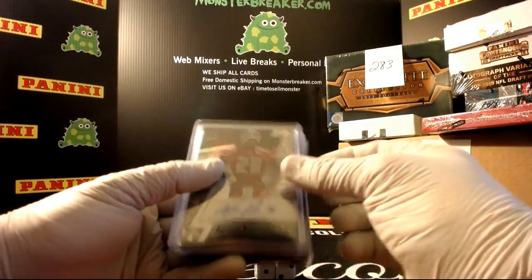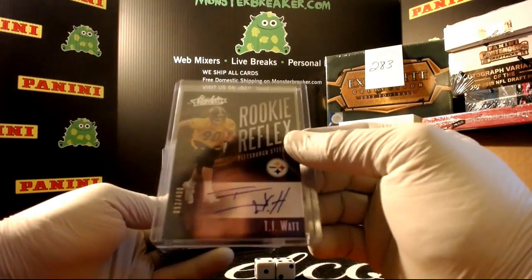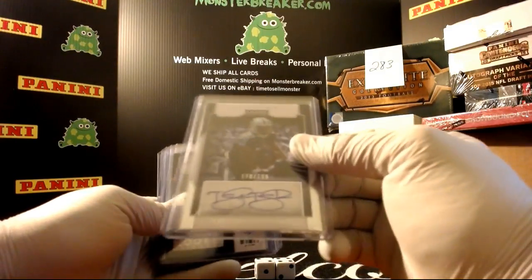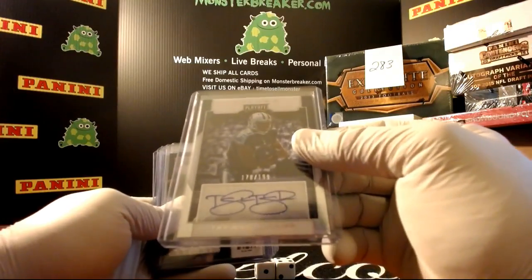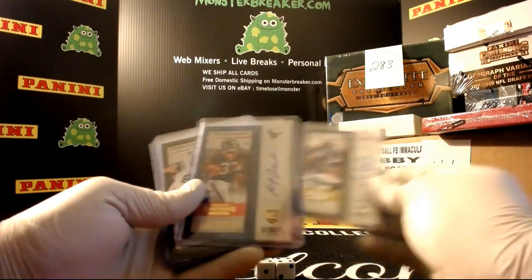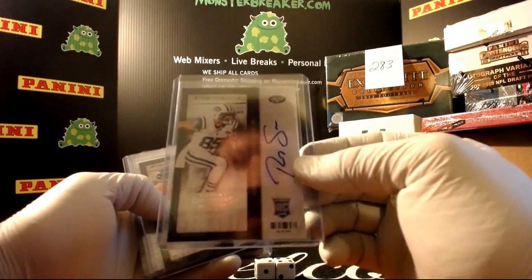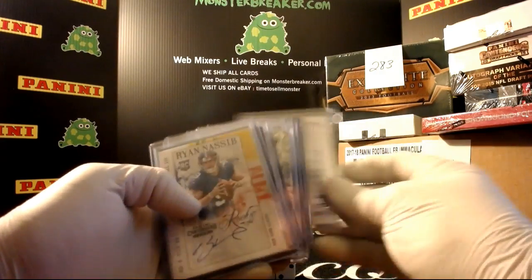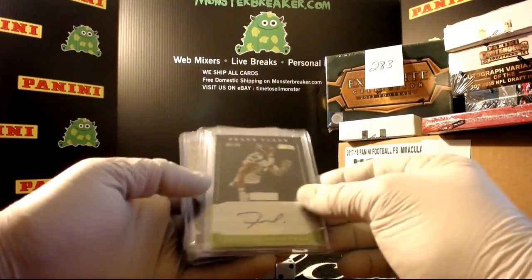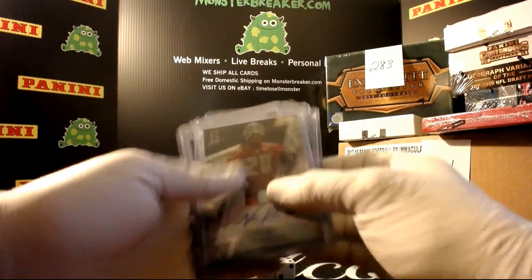For the autos, we have Vernon out of 199. Sticker auto of TJ Watt out of 400. Sticker auto of Tavarius White out of 25. Sticker auto of Taiwan Taylor out of 199. Short, Marlon Brown. Ray Grant out of 99. Ryan. Monte Ball on card auto. Ryan Nesby on card auto. Carl Davis. Frank Clark out of 50. On card auto. Kenny Bell out of 99.